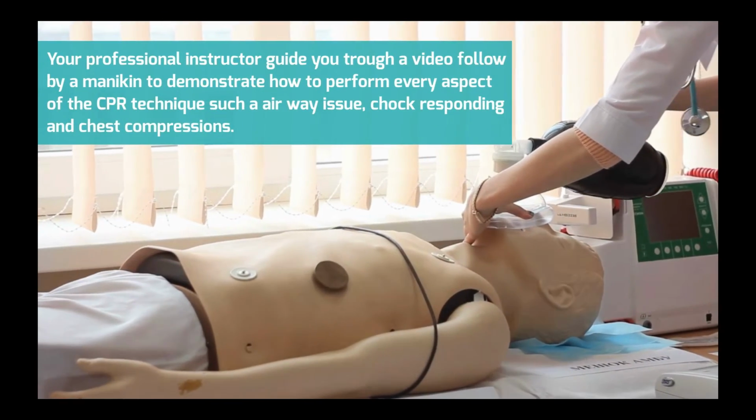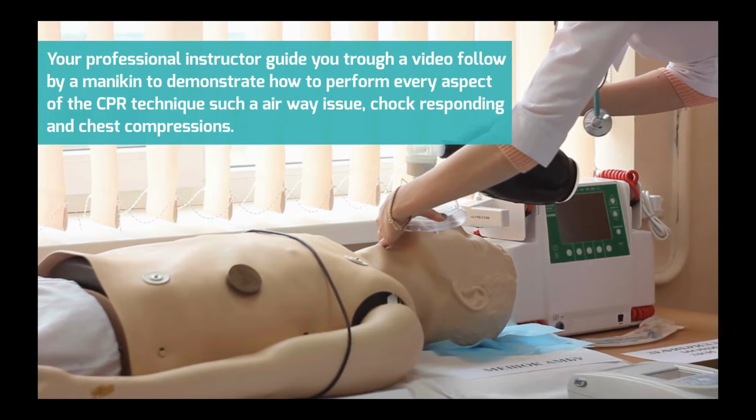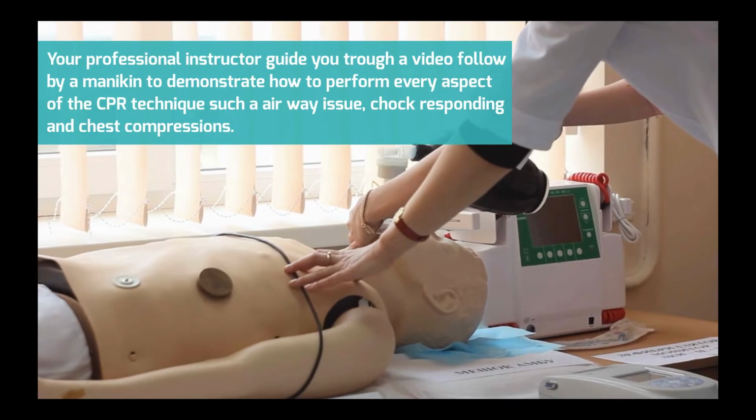Your professional instructor guides you through a video, followed by a mannequin, to demonstrate how to perform every aspect of the CPR technique, such as airway issues, shock responding, and chest compressions.